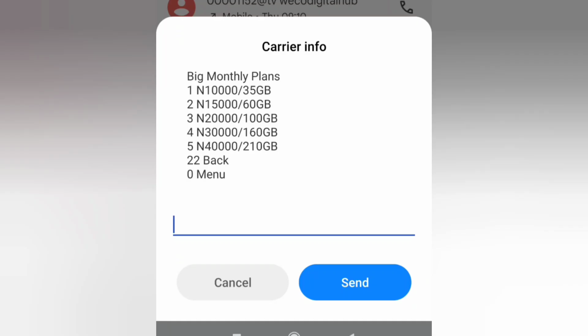We have 5 options available for you to do your data subscription with this code. The first option with 10,000 can get 35 gigabytes of data. The second option with 15,000 can get 60 gigabytes of data. The third option with 20,000 can get 100 gigabytes of data. The fourth option with 30,000 can get 160 gigabytes of data. The fifth option with 40,000 can get 210 gigabytes of data.